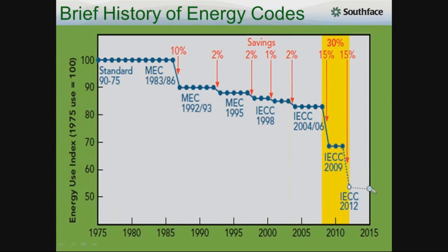But you do notice that the 2015, like Mike mentioned earlier, a lot of the requirements are similar in stringency to the 2012. And we'll talk more, but one of the big differences is the 2015 offers a new compliance pathway, the energy rating index.